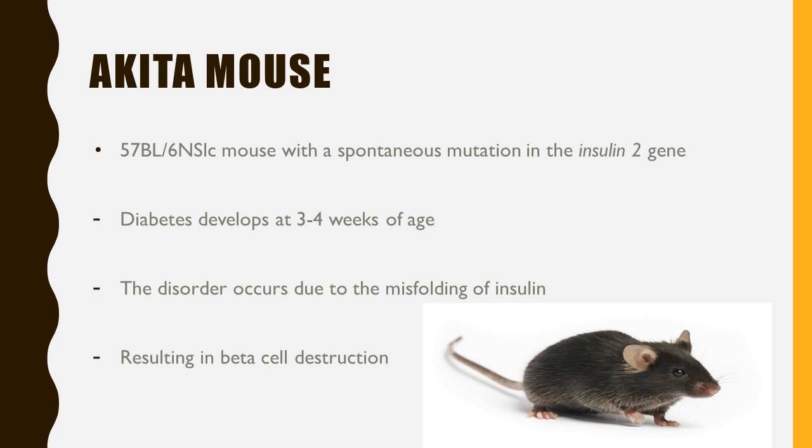The Akita mouse has been used as a genetically induced model of type 1 diabetes, in which symptoms of hyperglycemia and polyuria are observed. A genetic mutation in the insulin 2 gene was found to occur spontaneously in a colony of mice in Japan. This mutation resulted in a substitution of amino acids in the chain of mature insulin. Due to this, insulin in these mice was unable to fold correctly, resulting in endoplasmic reticulum stress. Mice heterozygous for this mutation were found to develop type 1 diabetes symptoms such as hyperglycemia at around 3 to 4 weeks of age.